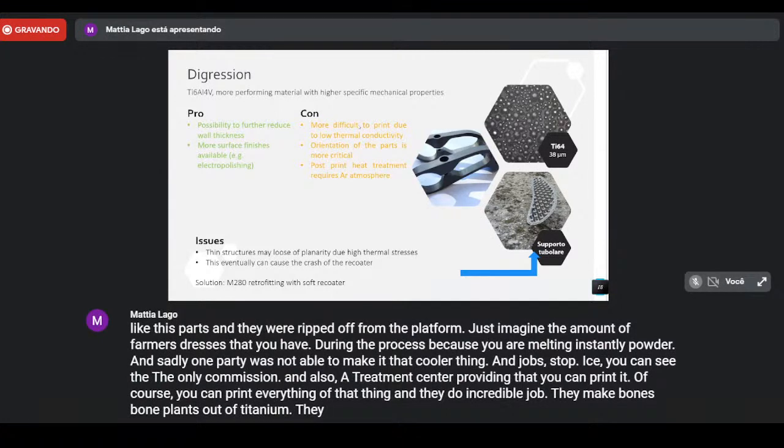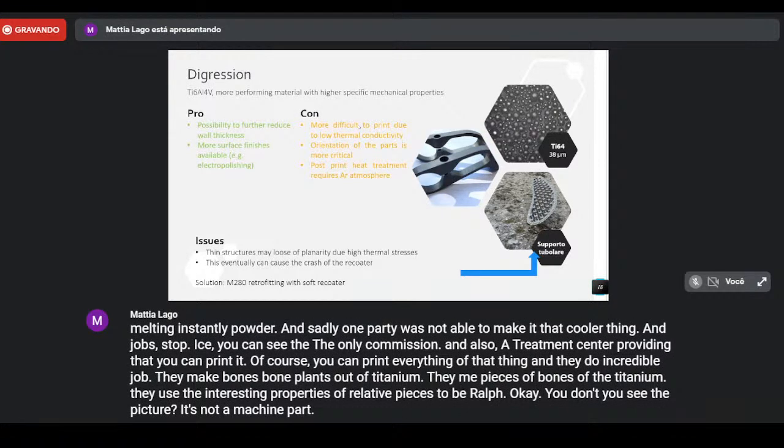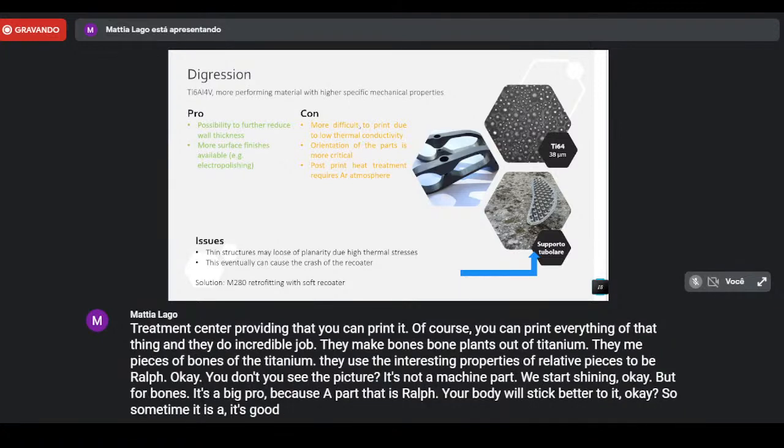They use the intrinsic property of additive pieces to be rough, okay? You see the picture, it's not a machine part. It's not shiny, okay? But for bones, it's a big pro, because with a part that is rough, your body will stick better to it, okay? So sometimes it's good to have rough pieces. It is a tough topic anyway.